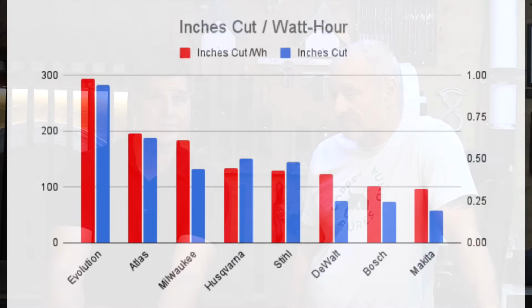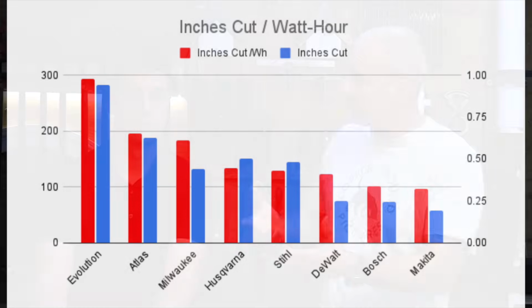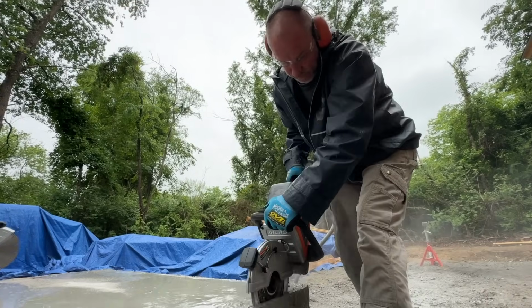Down at the bottom, unfortunately, we had some tools with larger batteries that didn't cut very well, and that efficiency rating dropped quite a bit. Evolution and Atlas. So Evolution, a new tool to us, and Atlas, kind of a Harbor Freight tool that is an economical brand. Pretty impressive results. Yeah, really surprising to us on the crew. We're really happy to see some new contenders out there.